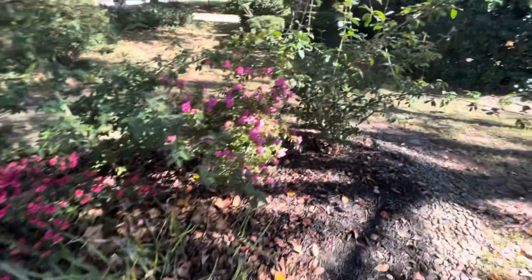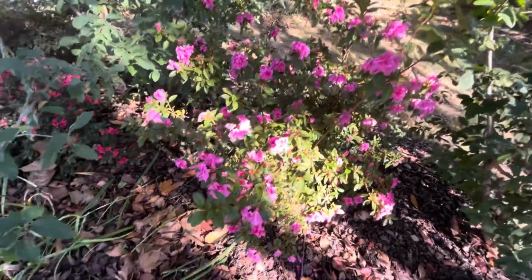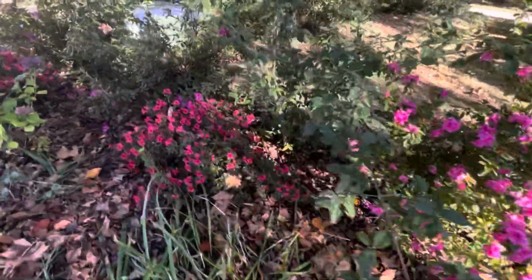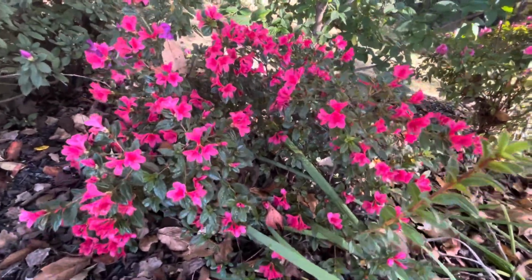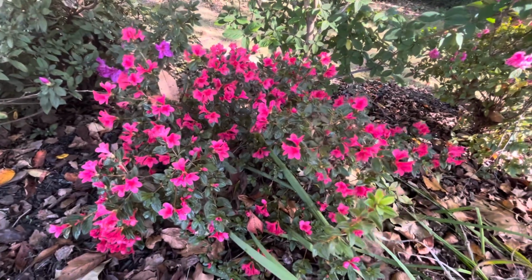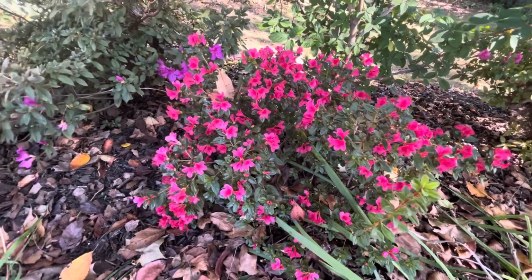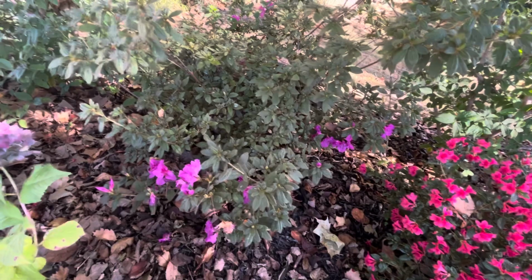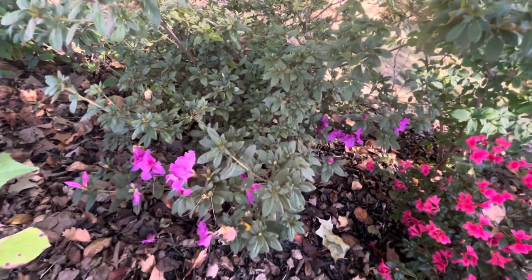We've got some azaleas. Probably peaked a week ago. There's still some buds coming out, but overall still a lot of nice color here. Same thing with this smaller azalea, which is more of a red color. This one's completely covered. It almost has as many flowers as it did in the springtime. You don't usually see that in the fall, but this has been a really good fall for some reason in terms of blooms on these spring plants, like this bigger azalea with the purple.